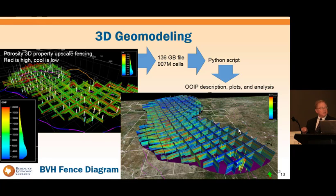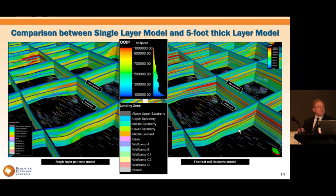And now we're looking north in the Midland Basin. There's the Glasscock Arch, there's the town of Midland. That's the boundary with the Central Basin platform. You can see the low part of the basin there in the A and the B having the highest concentrations of oil in place. The cells that we have, we use 5-foot layers by 750 by 750 feet. That gives you 1 billion cells in the Midland Basin alone.